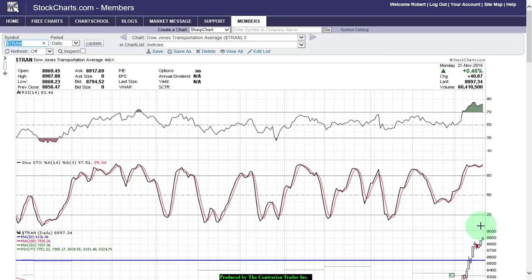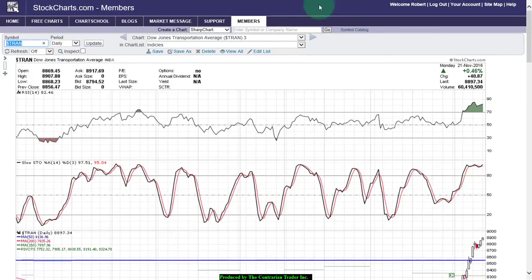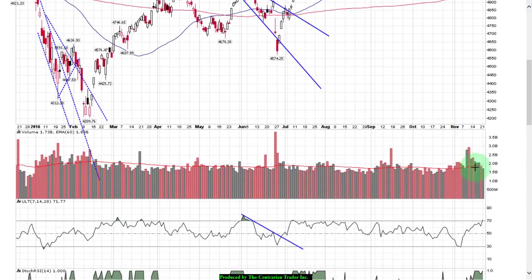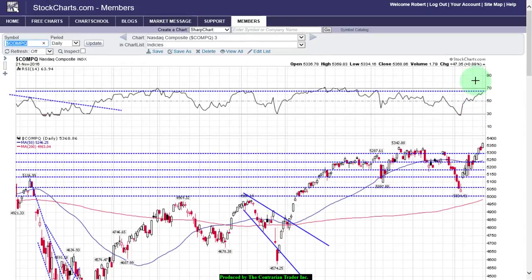The transports, a new weekly high. Incredible rally, but very overbought. The NASDAQ comp, new all-time high yesterday, but look at your volume bars. They're declining. They can still get pressured higher. It's a holiday abbreviated week. They can continue to press this market higher on ever declining up volume. You'd swear that it's going to break, but it doesn't. It just keeps pressing higher.